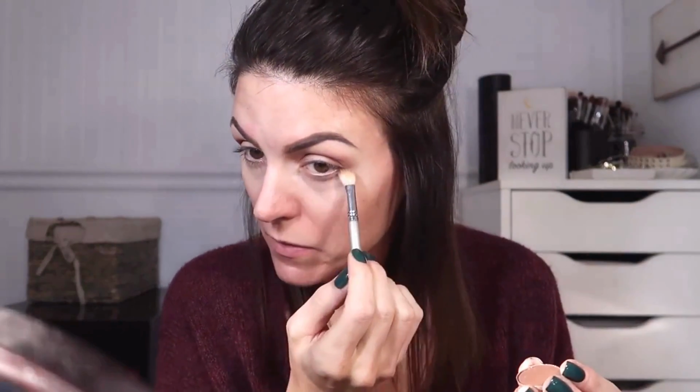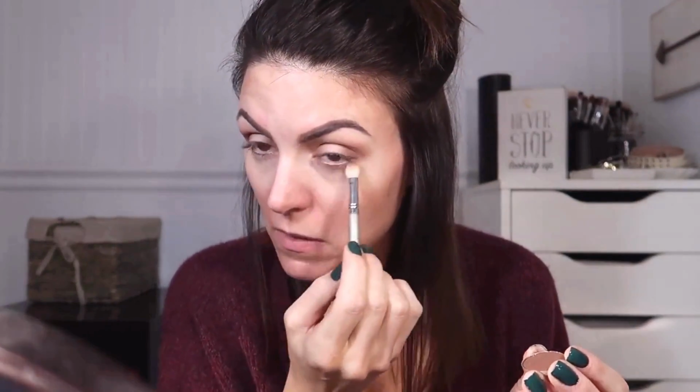I don't like getting too dark with my eyeshadow, just because I like a more natural look, but this is a little bit darker than what I normally wear. And then I'm going to take a little bit of that underneath my lower lash line. Especially for the holidays, you want to do something a little bit different.